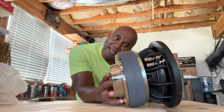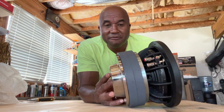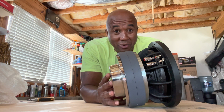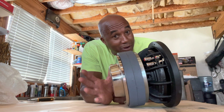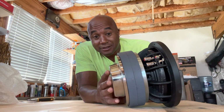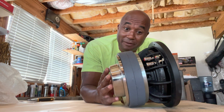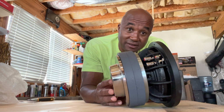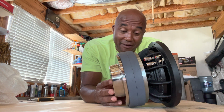But I know the APX15 voice coil is 3 inches. So since they use the same motor they put on their 15, they put on the 8-inch. I can look and tell it's bigger than 2.5 inches. It might be 2.75. I'm thinking it's 3.